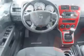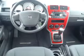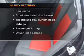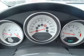Air conditioning, power door locks, power windows, power steering, cruise control, power mirrors, an AM/FM stereo with a CD player, an adjustable tilt steering wheel. And for your peace of mind, the following safety equipment is included: front ventilated disc brakes, passenger airbag, curtain head airbags.